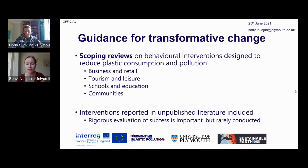So in addition to all this exciting field and lab work, we're also providing guidance for transformative change. So this is scientific guidance from the field of environmental psychology, essentially. We are currently conducting scoping reviews where we look at existing literature on behavioural interventions designed to reduce plastic consumption and pollution as well. So this could be interventions that are targeting reducing single use plastics, also interventions that aim at getting people to sort their waste correctly or to stop littering, for example.